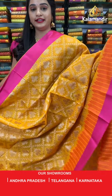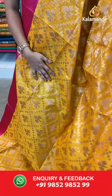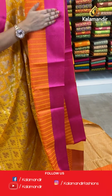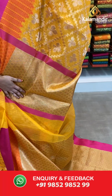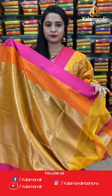Wow, one more traditional combination, mustard and pink color. And all over the body we have got diamond weave and floral booties in golden zari. And here comes the border, contrast plain border along with the thread weaving floral striped leaf vines. And here comes the pallu, we have got a floral brocade pallu in golden zari. And the sari is paired up with a self floral brocade blouse along with contrast plain border.